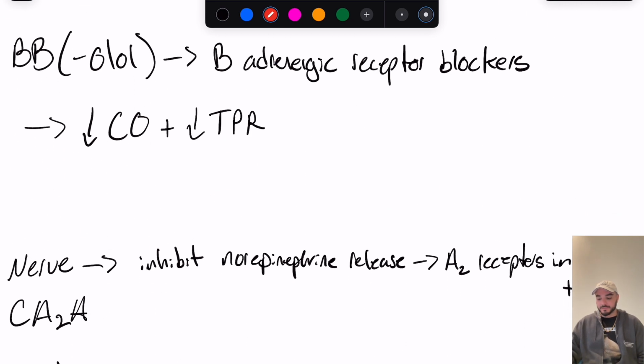For beta blockers, guess what? They block beta adrenergic receptors. And what is that going to do? That's going to decrease cardiac output and decrease total peripheral resistance. Why does that have our desired effect of decreasing blood pressure? Because if you decrease cardiac output, then the blood pressure will decrease.